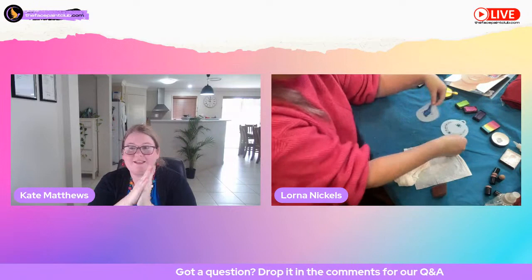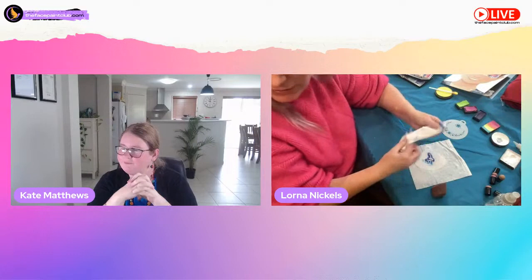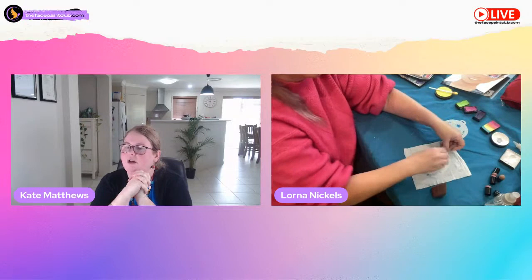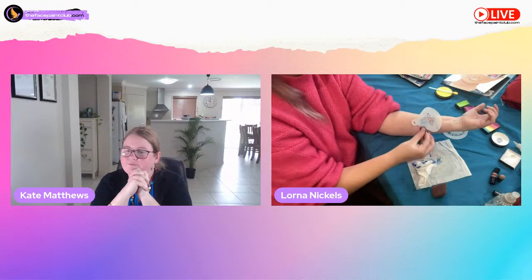Now, Lorna, is that it for your little demo? I think so. Unless anybody's got any questions, I think I'm done. This very design could be done on the arm as well if you want to do a rainbow. I'm not very good at stenciling myself. It's near impossible. Oh, no. It's too hard. It could be done, but it's not going to be great.